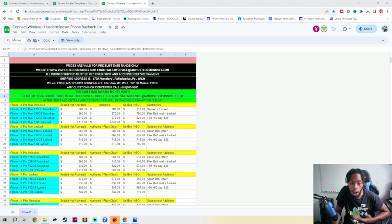Let's get it. All right, guys, so we are going to be talking about the buyer's price list. Guys, this is exactly how you can make this happen, okay? Number one, when you get the buyer's price list, you're going to get a file that looks just like this, okay? It's going to lead you to a sheet just like this. It's going to be a view-only sheet, okay?